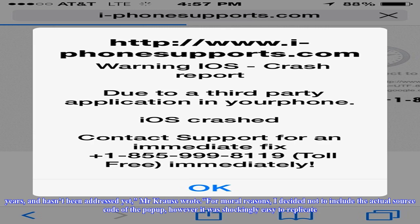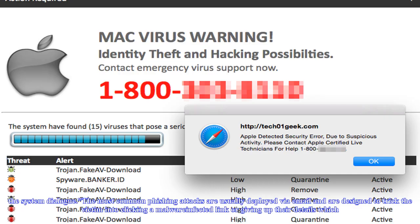The goal of this blog post is to close the loophole that has been there for many years, and hasn't been addressed yet, Mr. Krause wrote. For moral reasons, I decided not to include the actual source code of the pop-up. However, it was shockingly easy to replicate the system dialog.